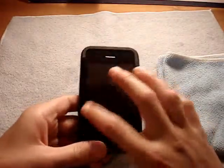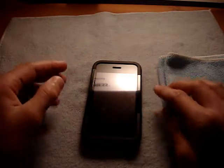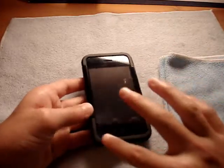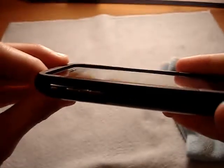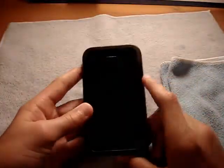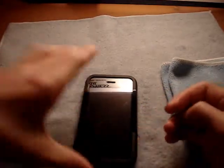Another complaint. If you haven't noticed already, the edges are flat. On the in-case slider, it curves around and then goes down, sort of making a half triangle on the sides, alright? This is just flat all around the edge over here, okay? It's raised, but it's flat.